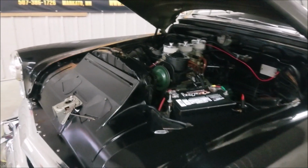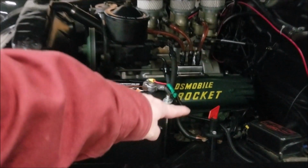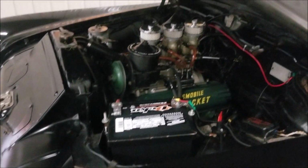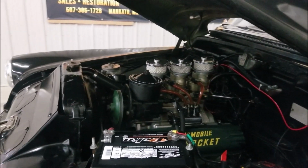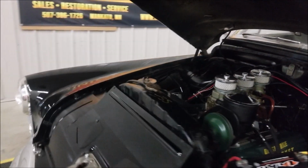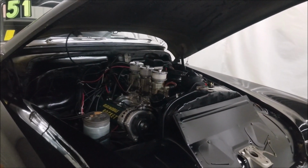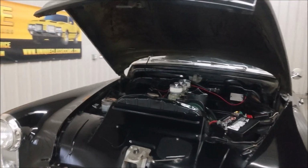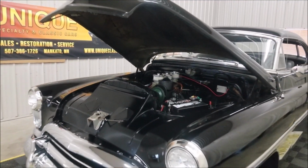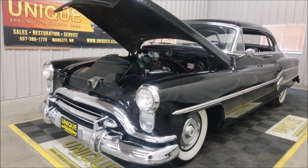Alright, got the hood popped there. Doesn't open too bad at all. The release is on the inside for this. As you can see, there is a dead man switch or a cutoff with a battery there. There's your old Rocket V8 underneath the hood, power steering. Like I said, Edelbrock manifold with a tri-power setup. Nice and smooth that engine runs. What a cool cruiser this would be. There you have it, 1951 Olds Holiday Coupe in a 98 model.